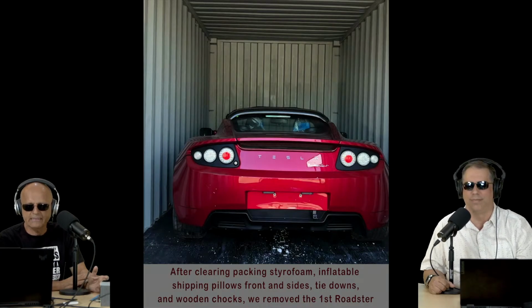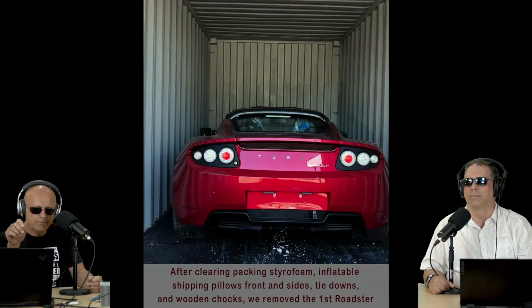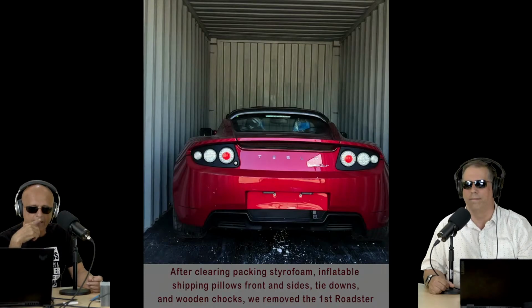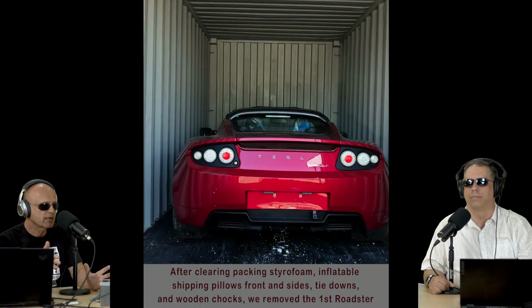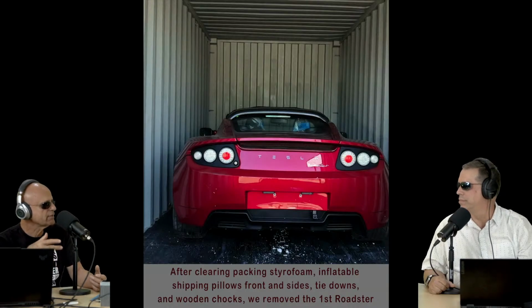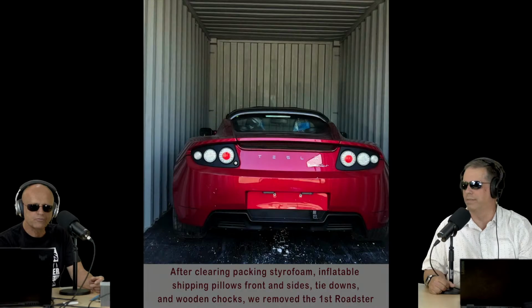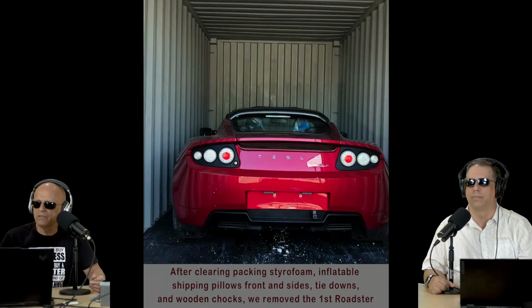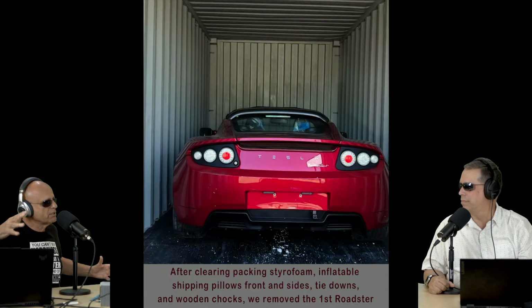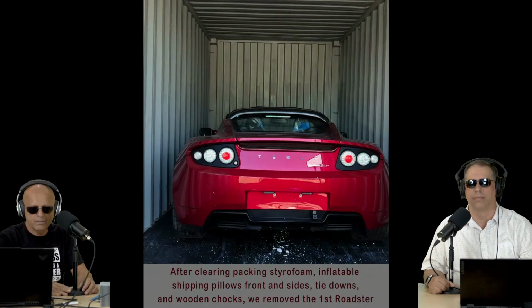So after cleaning, there was a bunch of styrofoam in the back of this Roadster. They were thick 8-inch pieces of styrofoam, 4x4. On the sides were tie downs on all 4 wheels, actually. And they had welded eyelets inside the sea container, so that you had something to tie down to. They also had the equivalent of 3x3s. I think their lumber sizes are different in China. It wasn't a 2x4 like we would have. 3x3s were nailed to the floor in front and behind the tires to keep it from going forward or backward. And then they had these really cool inflatable shipping pillows that were on the sides and on the front of the Roadster, in case there was any movement.